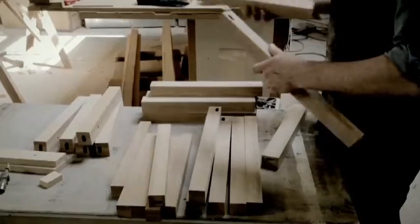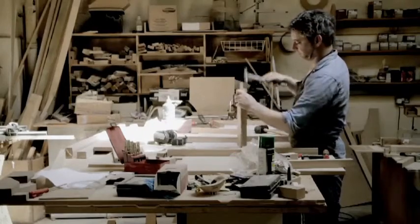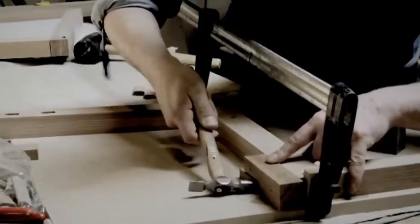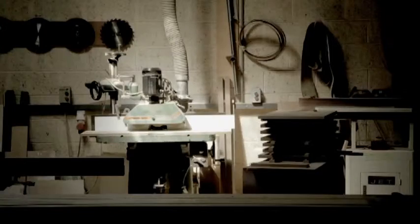I like to use the knots. I think it gives it a bit more character because the product is quite a clean design, so we do like to put a small bit of character into it. If we can get a funny defect here or there, I quite like to use it.